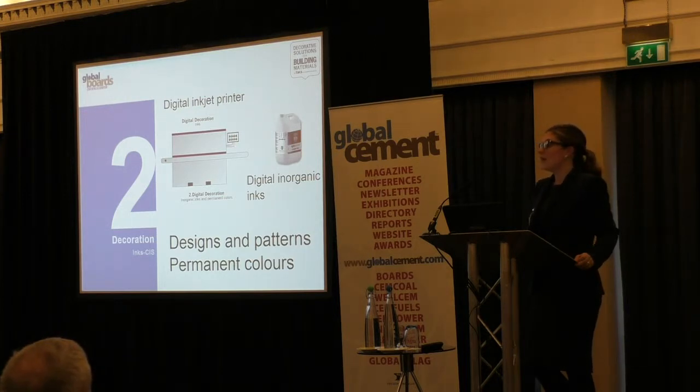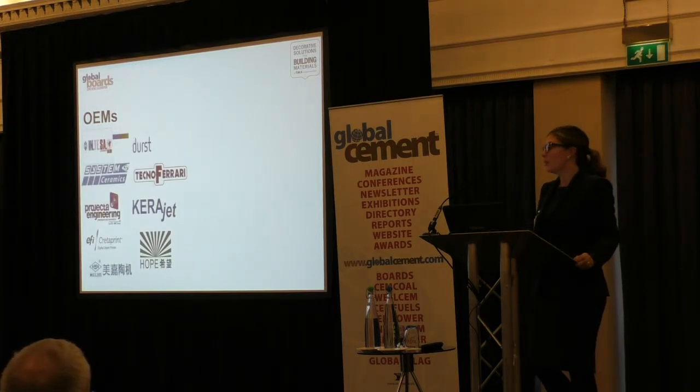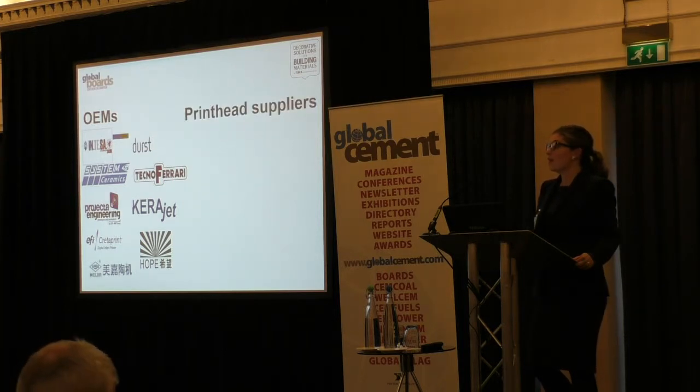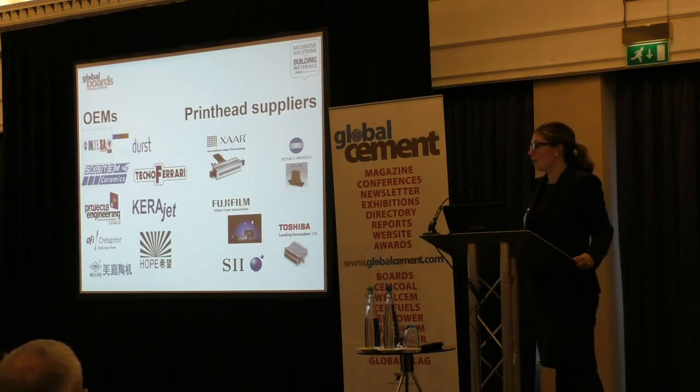Beyond the ink, digital inkjet technology has also three other key aspects, which are the printer manufacturers, the printhead suppliers, and the color management software suppliers. Currently, machine manufacturers are European and non-European. All our inks work fine and well with all of these manufacturers. And what is probably more key to this technology are the printhead suppliers. The printheads are the injectors that enable the inkjet of the ink. Printhead suppliers continuously develop technology, and we are partners of many of them. In fact, these new inks for building materials have been certified for use with this printhead technology.